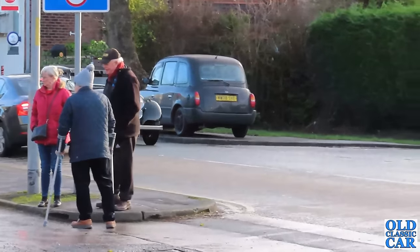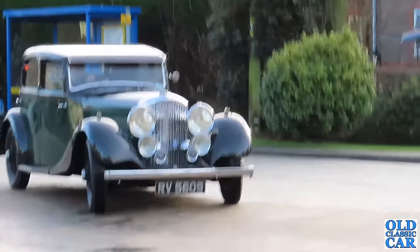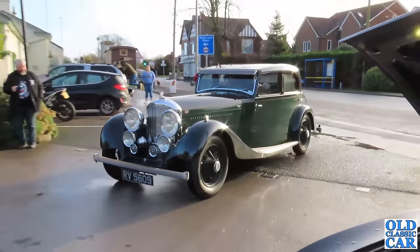What do we have here then? Oh, look at that Bentley. A Derby era Bentley of the 1930s. Oh, he's got some lovely cars, this guy, hasn't he?